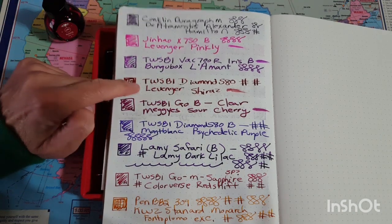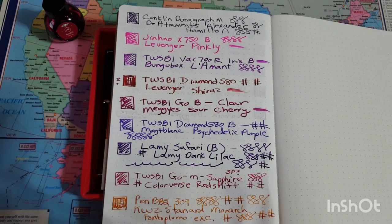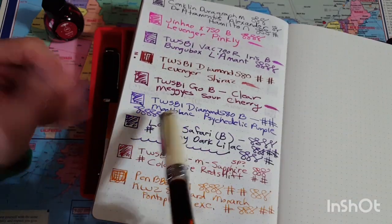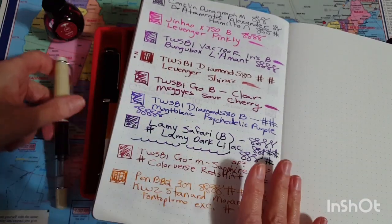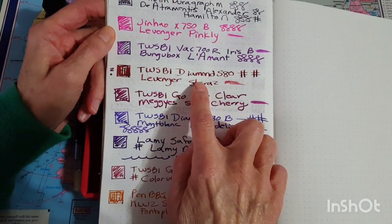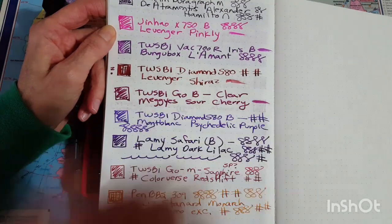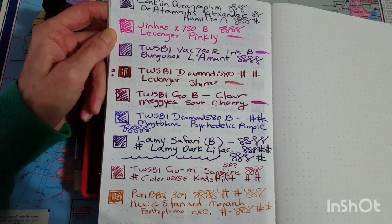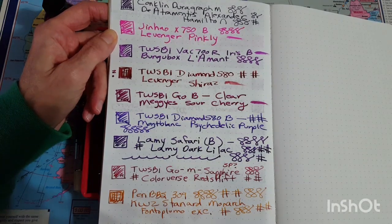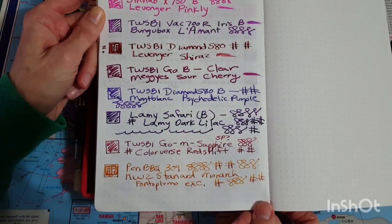I need to hold that pen right, and it's the only stub other than the little Nemosine, but the Nemosine doesn't seem to have as much of a sweet spot in terms of how to hold it. So that could be what it is with the Diamond 580. I haven't had that nib very long either, so that's something for me to really take that pen aside and check into it and see what's going on.